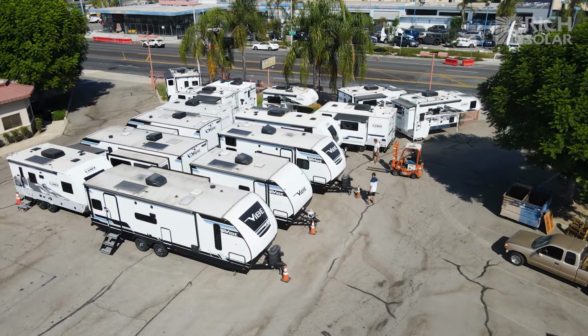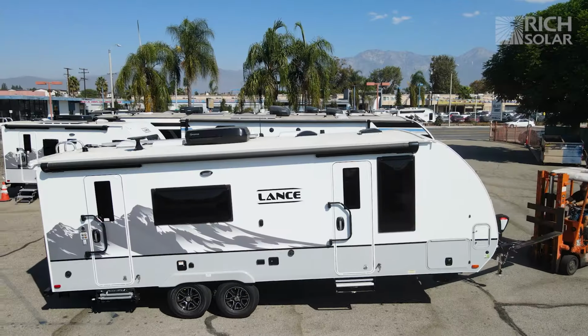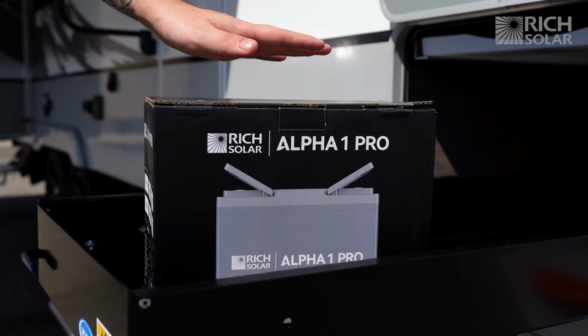These guys have been in business for over 40 years, and they specialize in bringing you Lance truck campers and travel trailers. Galaxy Campers has partnered with Rich Solar to bring you trailers and campers fitted with our new Alpha Series lithium batteries.